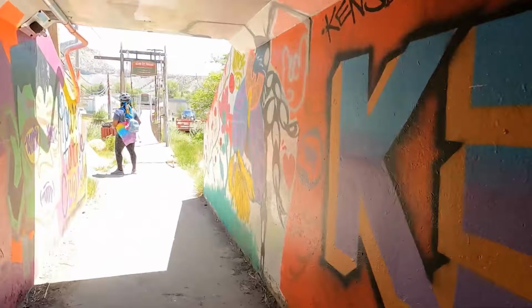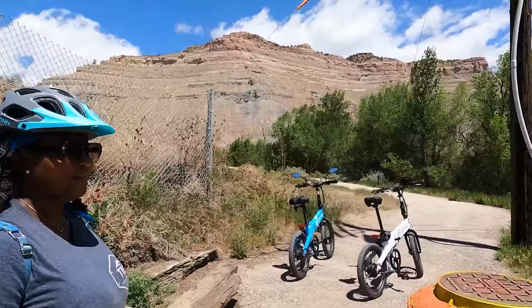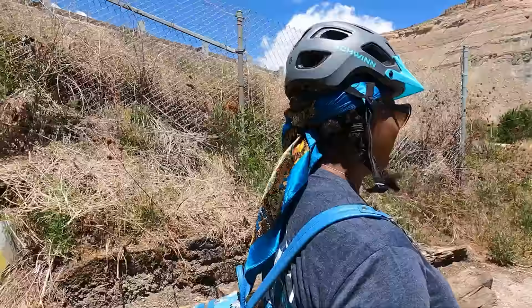There are so many cool, neat pockets here. I feel like we haven't even scratched the surface. I know, a lot of cool stuff to find, to explore and just discover.